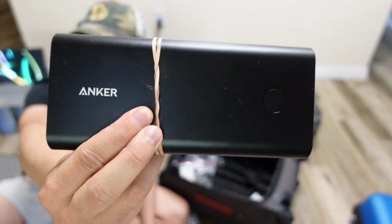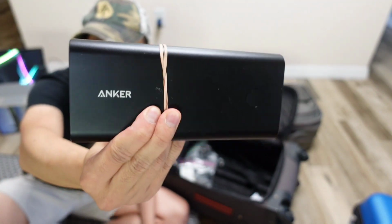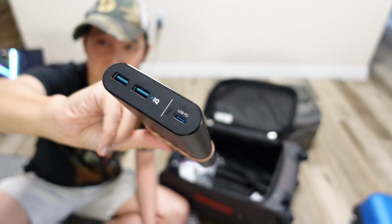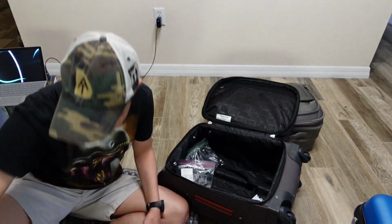This is a 28,600 milliamp Anker. This pushes out 45 watts. It's fast charge, and I needed this when I went overseas to charge my Surface Pro. But 45 watt output is a beast. As you can see, the connections there: USB-C and then 2 USBs. This thing is really not that ultralight. It's good for self-defense too.